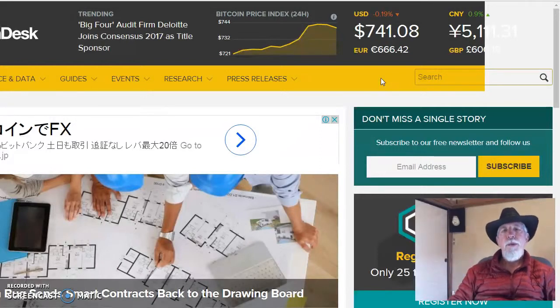Whereas, if your Bitcoin is tied to the dollar, right, then you could actually lose the value of your Bitcoins if the dollar were to run into some kind of difficulty. All right?